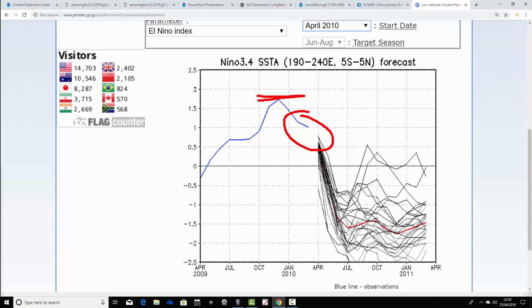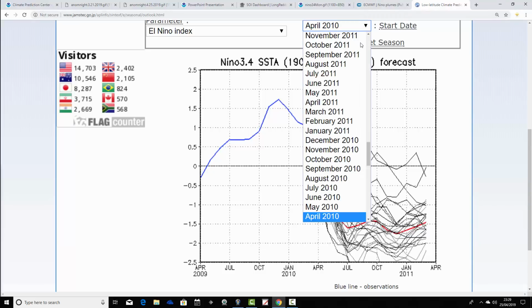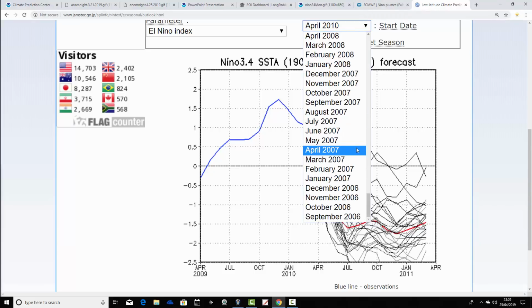So it had been quite a strong El Nino, certainly moderate, borderline strong through the winter of 2009-10. By April 2010 it was kind of going back to weak El Nino, but look how strongly it was forecasting a La Nina through the second half of 2010 into the early part of 2011. So very, very strongly going for a La Nina event there. Let's try another year where we flip from El Nino to La Nina.